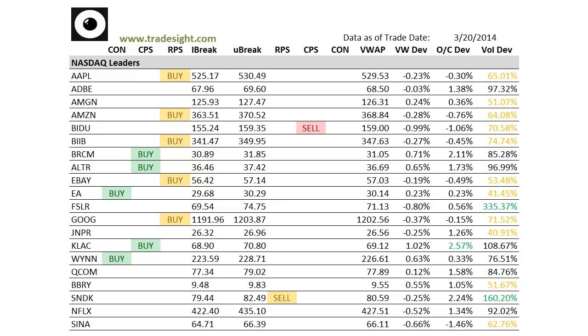This is a look at our market leading stocks via our proprietary scans for Friday, March 21st, 2014. Note that this is going to be option expiration Friday, and of course we need to pay attention to that and be prepared for some somewhat muted trading as far as ranges goes, which is typically what we see. But nonetheless, what we're seeing from our scans is we're definitely seeing a bias to the buy side.